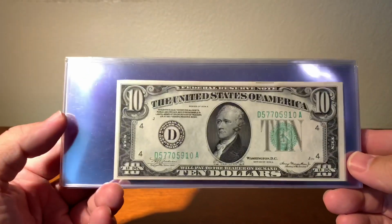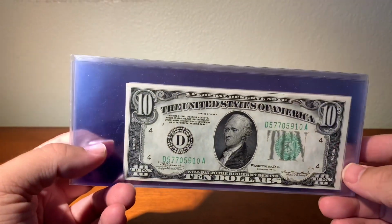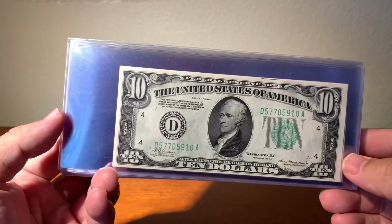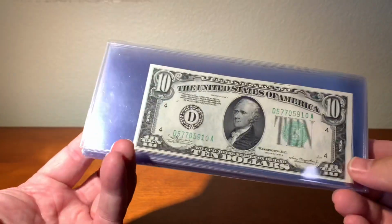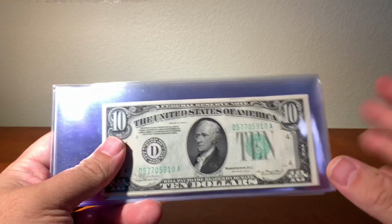But he had reached out to me, needing some information on a group of currency that a lady out in the Midwest, where Adam lives, was trying to do something with. Originally, she was just going to go to the bank and cash these in. And I said, hold up a minute, let's see what she got.